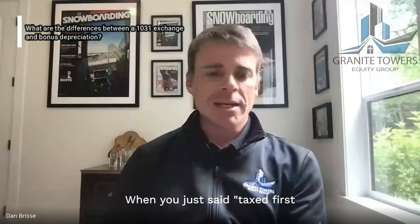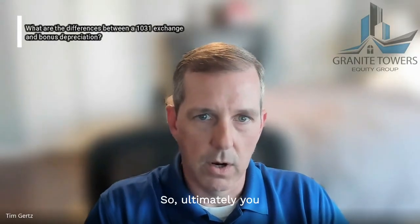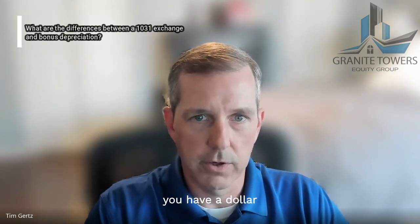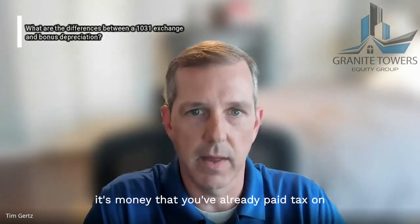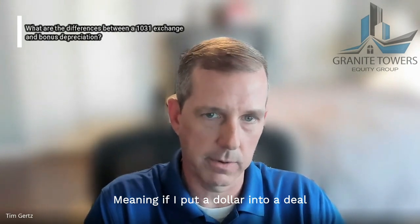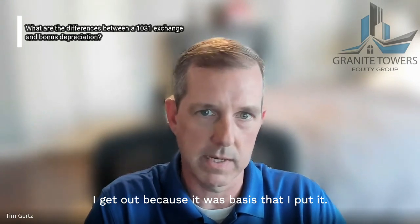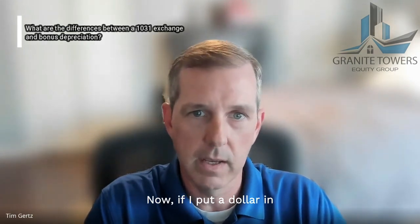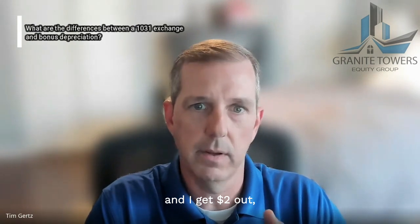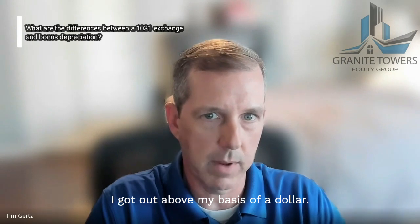Yeah, when you just said taxed first, basis second, what is basis? How can you describe basis in layman's terms? It's taxed money. So ultimately, you have $1, you invest in a deal. That $1 essentially is usually taxed. It's money that you've already paid tax on. So that's basis, meaning if I put $1 into a deal and I get $1 out, I don't pay tax on that $1 I get out because it was basis that I put in. Now, if I put $1 in and I get $2 out, then I'm going to pay $1 of gain on that $1 I got out above my basis of $1.